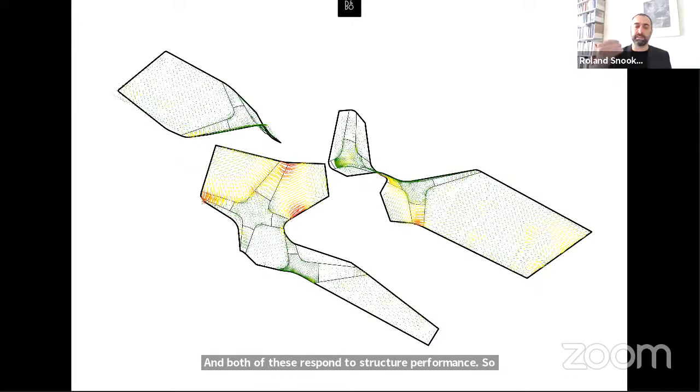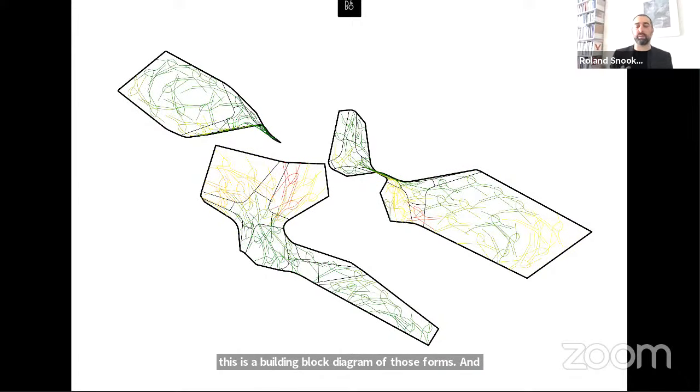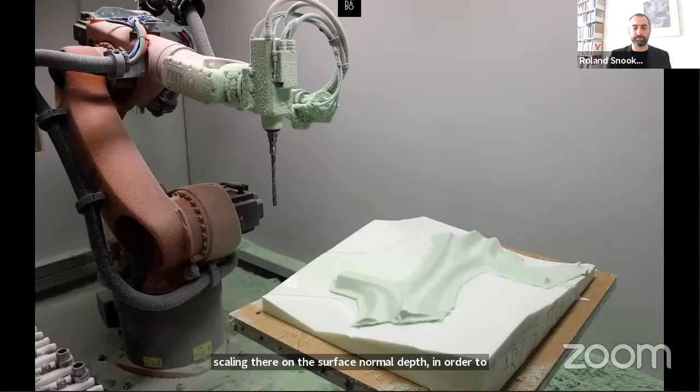And then what happens is the agents read the bending moment information and they respond to it. They respond to it by orientating the agent body and their limbs in the direction of the bending moment. So what they're trying to do is resist bending. They're also scaling their surface normal depth in order to create sufficient structural depth for the project.